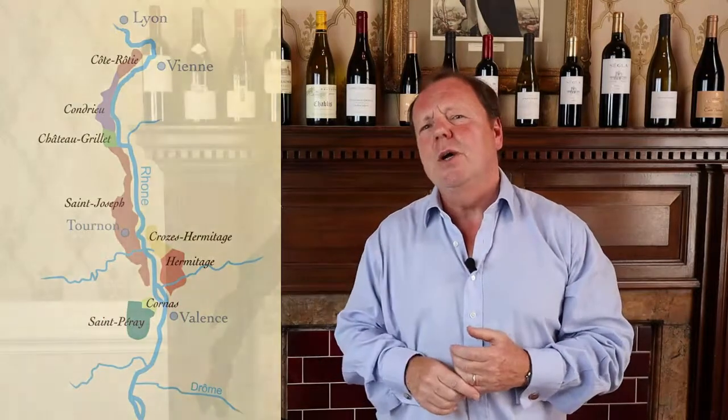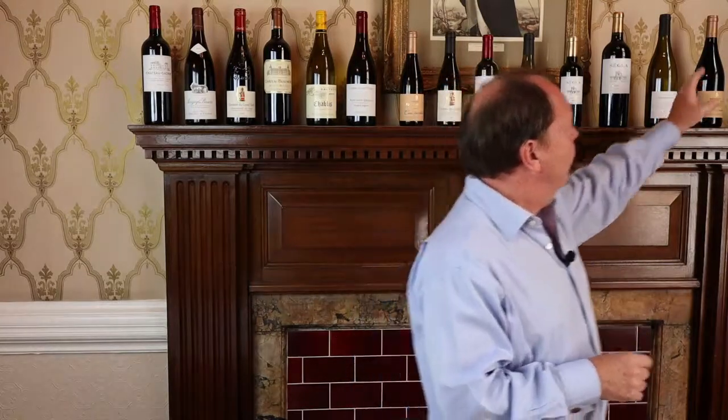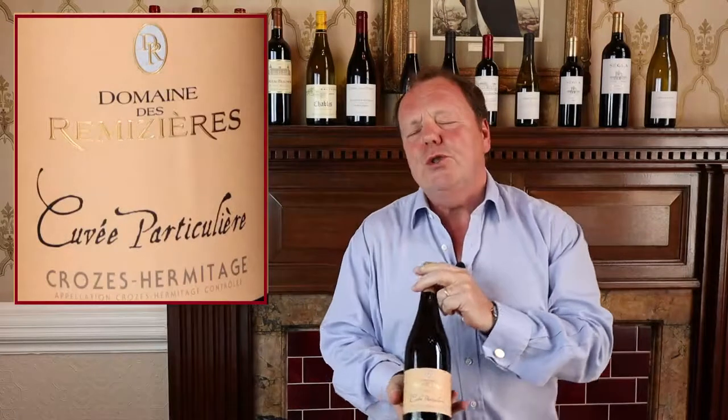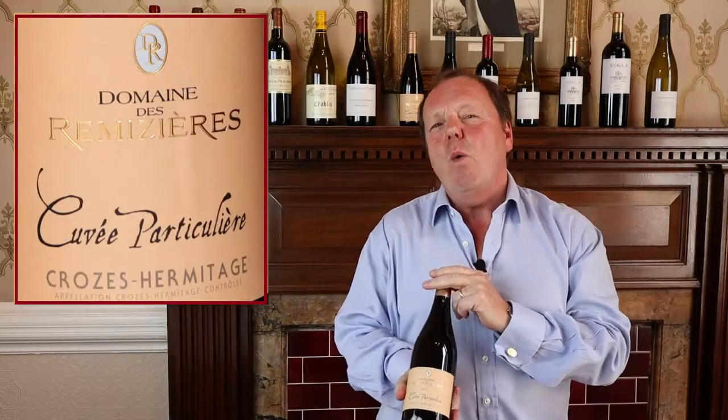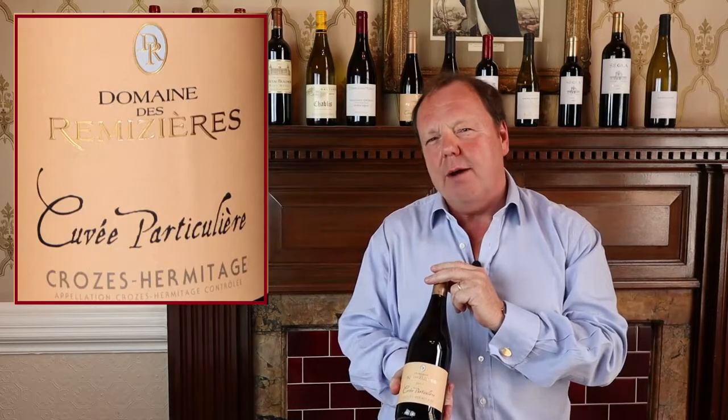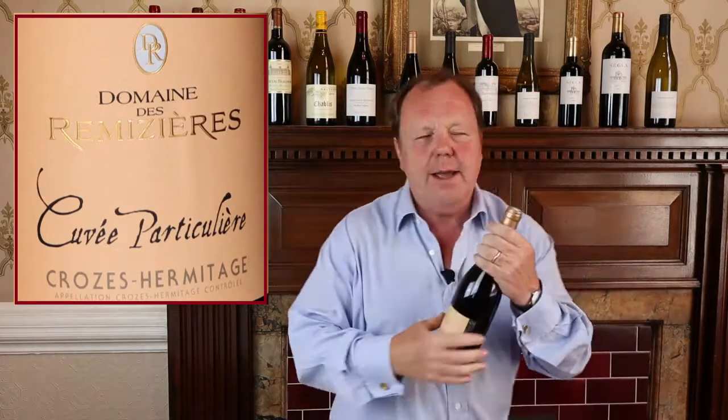Anyway, back up to Hermitage and Crozes Hermitage, and I thought we'd look at this wine because this really is quite extraordinary. This producer doesn't use any white wine grapes at all. This is 100% Syrah. So let's taste this wine together.